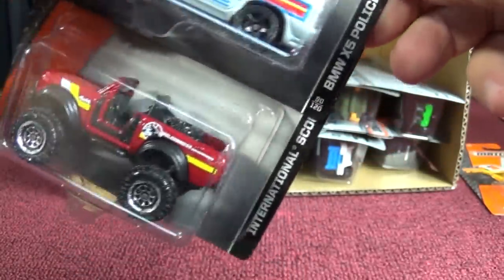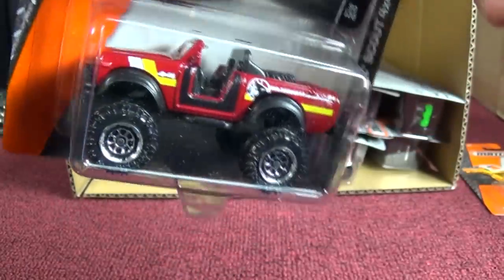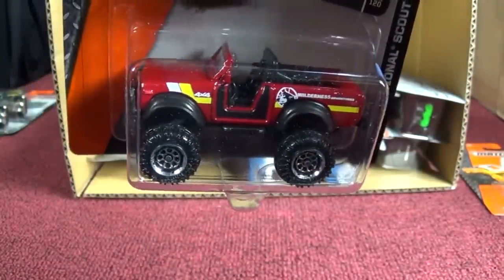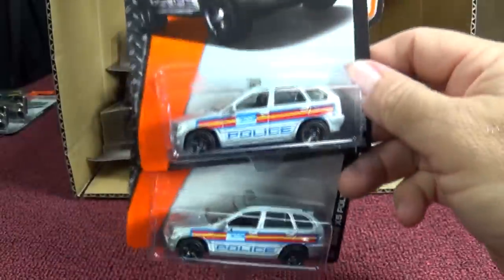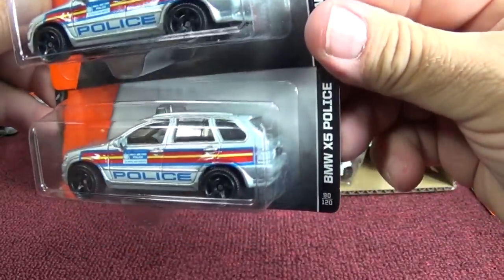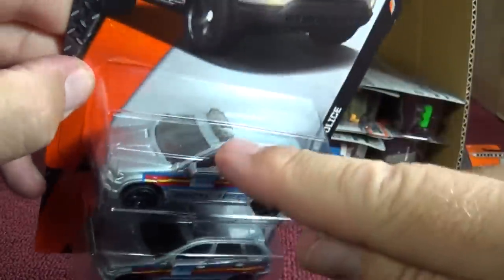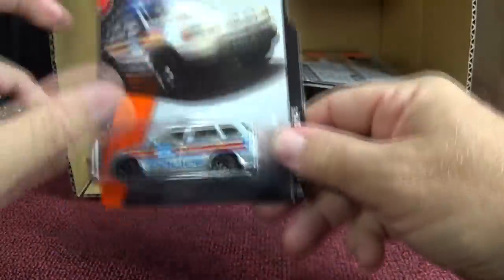And on the bottom, we have the International Scout 4x4. This fella usually gets pretty good colors. Let me see. Any of these different? Look the same. Same spokes, same wheels. And see the light bar? Well, I'll open that one up. I'll talk about that separate.